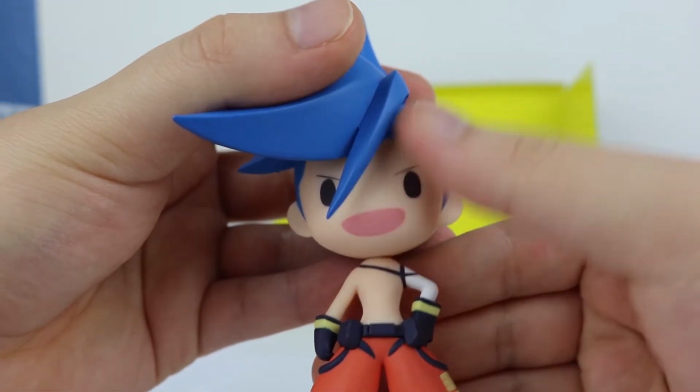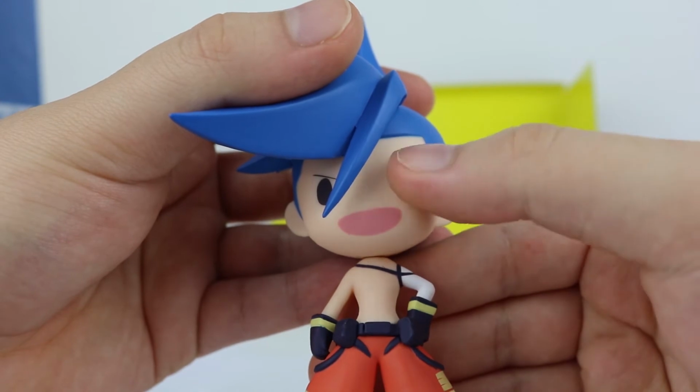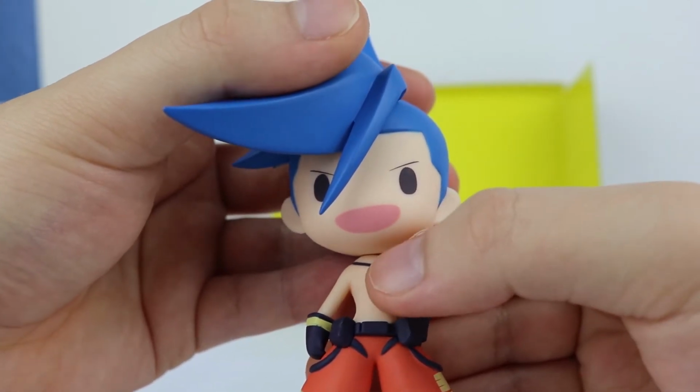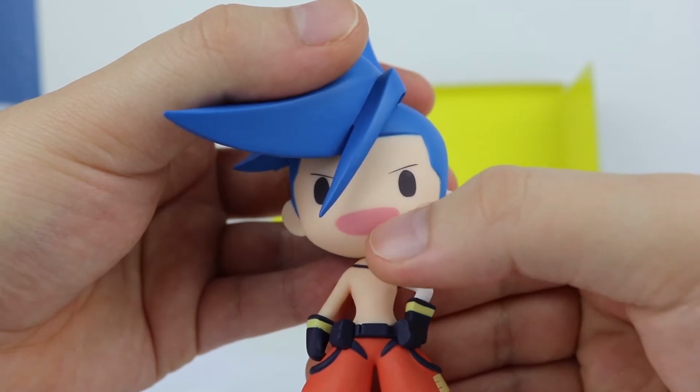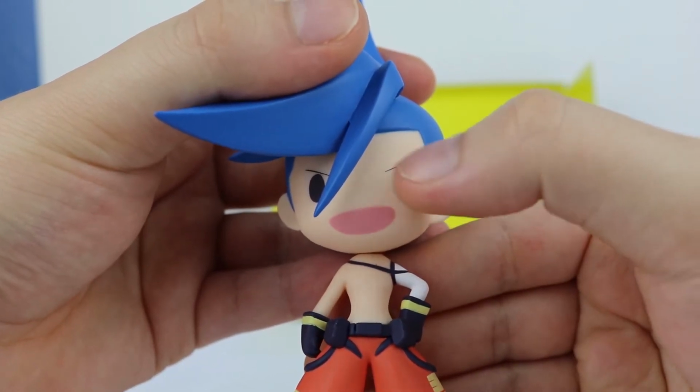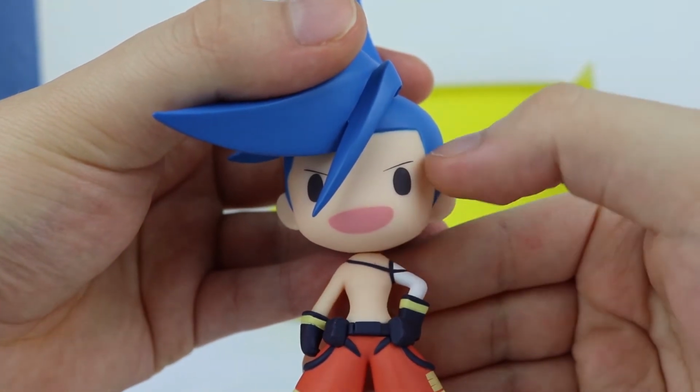If you try to dust or clean the figure, don't use any chemicals, like soap or anything like that, because it looks very vulnerable. You could get rid of these printed details, like his eyes and his mouth. If you're not careful when cleaning the figure, you probably could wipe off these details.